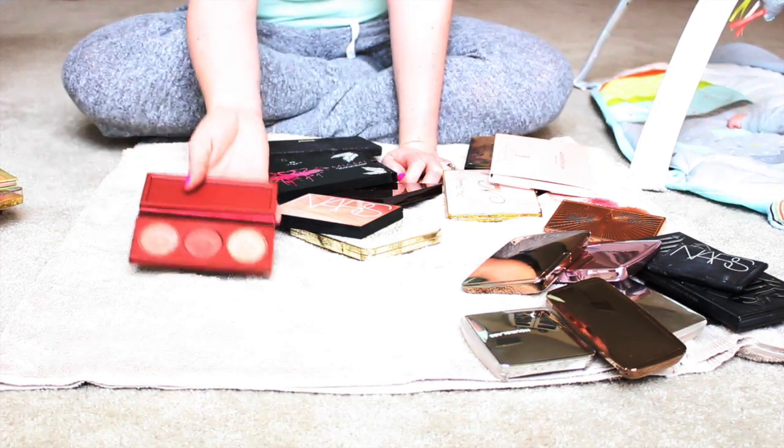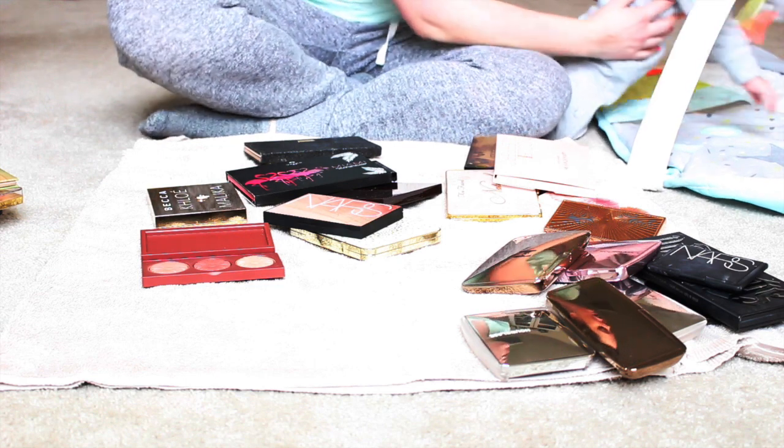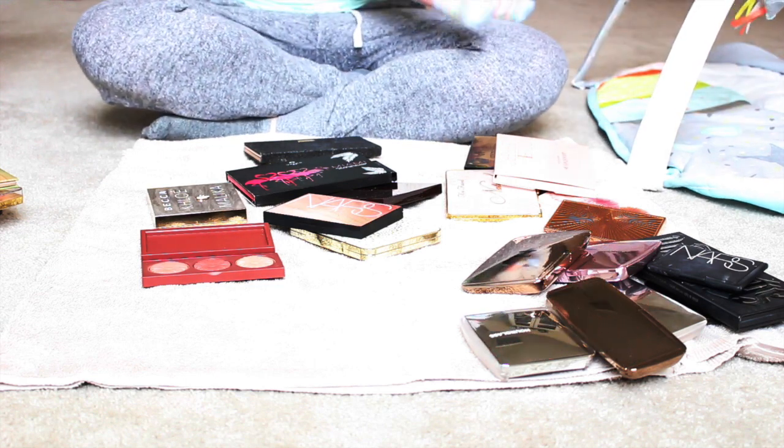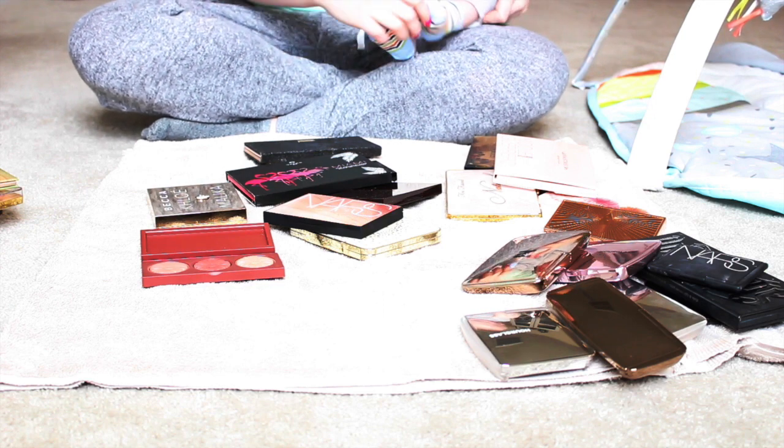This is a newer purchase. My baby's over here, and he's in this phase where he loves to roll onto his belly, but then he sometimes gets stuck, and so he grunts because he's stuck on his belly.